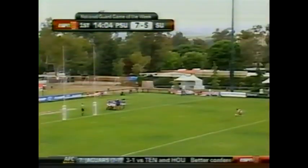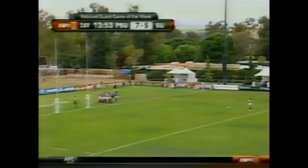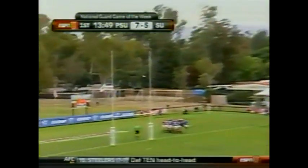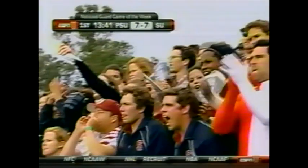Well, it took the Cardinal about 25 minutes to get on the scoreboard. As you take a look at Mel Smith, she will attempt the conversion. That's what's ahead for her. And we'll see if she can level this score. Well, now you know why Watkins led the scoring in those Sevens World Cup. Smith, spot on. And we're tied 7 apiece.